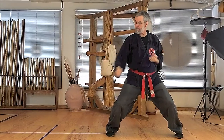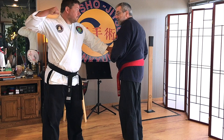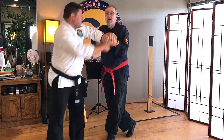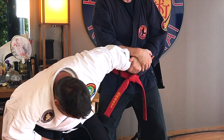The grab, he's here, he's trying to hit me in the face. I go, the punch is coming. Whoa. See, look, it does double duty. Now I start to do whatever joint technique. Now, in this particular case, armbar is not the best choice. That's better for me to do this one.